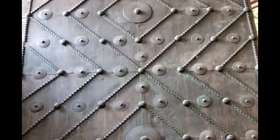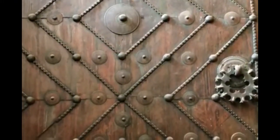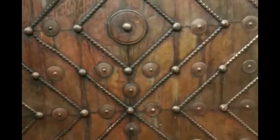The structure is basically octagonal. It is capped at its center by a dome, approximately 20 meters, 66 feet, in diameter, mounted on an elevated circular drum standing on 16 supports.